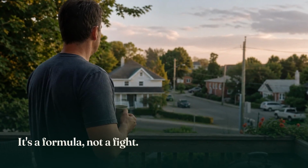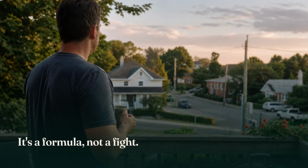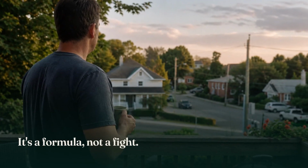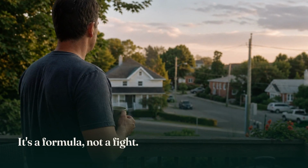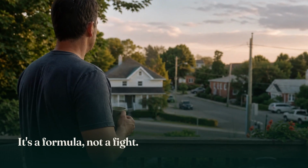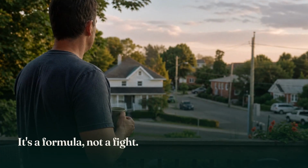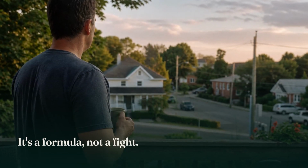This is a formula, not a fight. Courts only depart from it in rare extreme cases, and simply earning more than your partner is never enough on its own. So your highest leverage move this week is to start your financial disclosure. Pull your marriage date and separation date numbers while you still can. The real figure is almost always calmer than the one running at 2 in the morning.